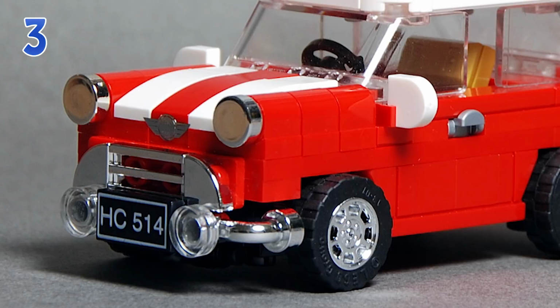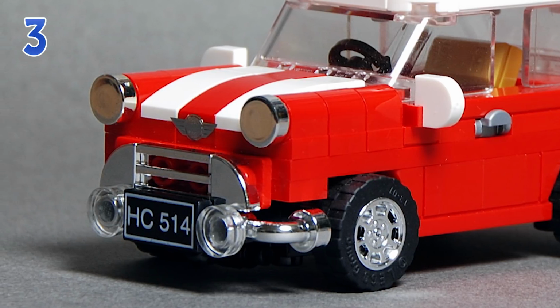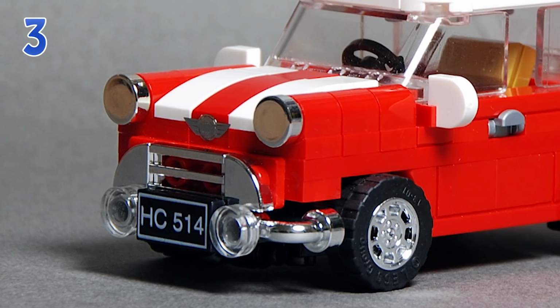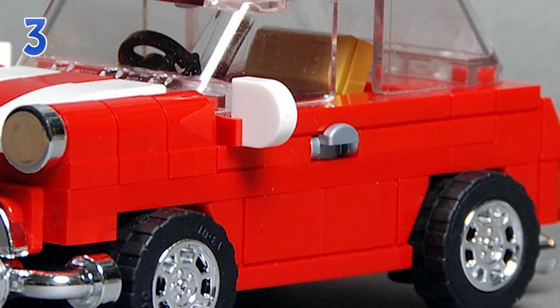I love the use of chrome elements for the lights. There is a small Mini Cooper emblem, I think that is a chromified sticker of some sort. Beautiful bumper with the license plate. And if you can see on the side door, he used the roller skate pieces for the door handles, that's just genius.